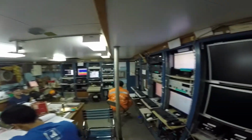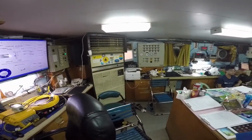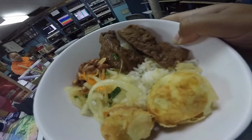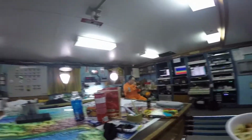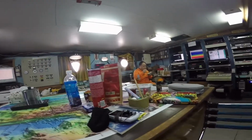This is how you work every single day in this small room. We have some engineers and ourselves, the scientists, working together. Breakfast on the second day: we have rice, tofu, peanuts, veggies with onions, eggs, and I am eating in the working room. It's 6:53 at the moment, so I only have 1 hour left until I can take a break.